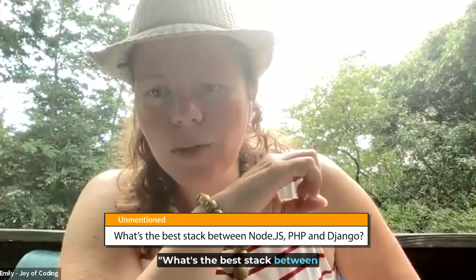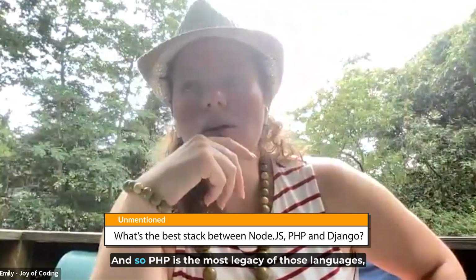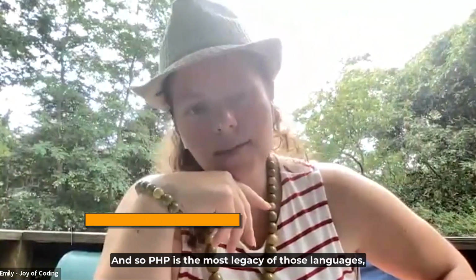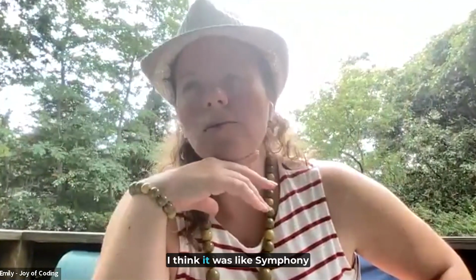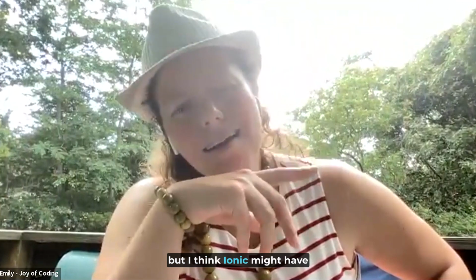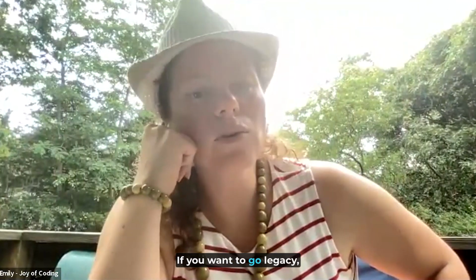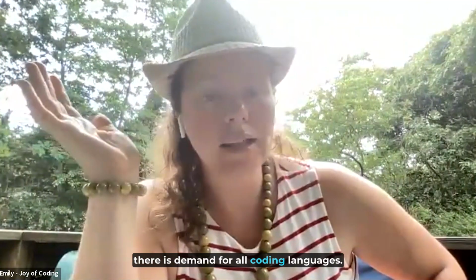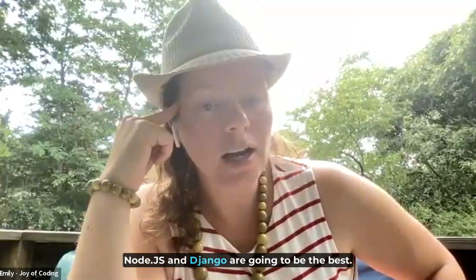What's the best stack between Node.js and PHP and Django? So that's a great question. PHP is the most legacy of those languages, so there's not a lot of frameworks. If you're going to go PHP, I think Symfony was the name of it. There is a framework for PHP that you can use, but I think Ionic might have been PHP actually. But if you want to go legacy, there is demand for all coding languages. If you want to go legacy, I recommend PHP. If you want to really be in the mainstream now, Node.js and Django are going to be the best.